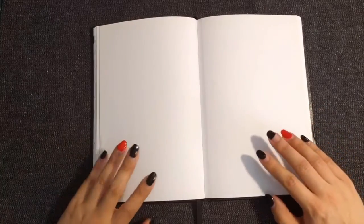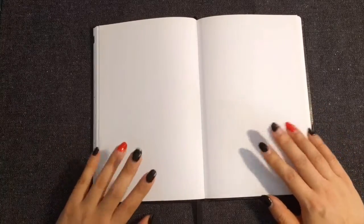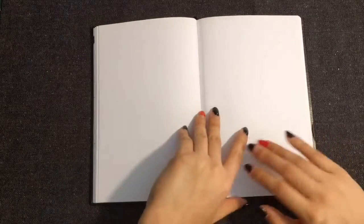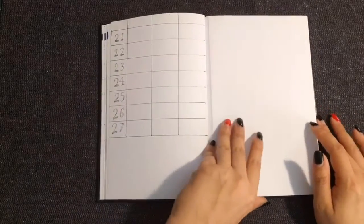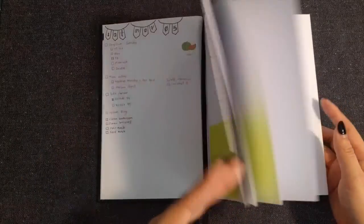If graph was structured and dot grid was structured, ruled is too structured, like not structured enough. This is just empty space, and I actually like this third, even, although I would put this up there. The only thing I don't like is that I have to use a ruler for everything, but I don't really care about that.